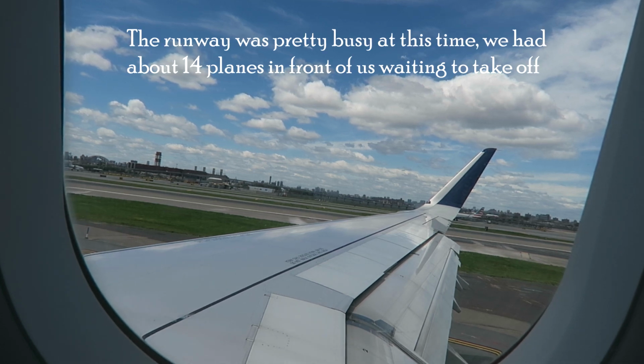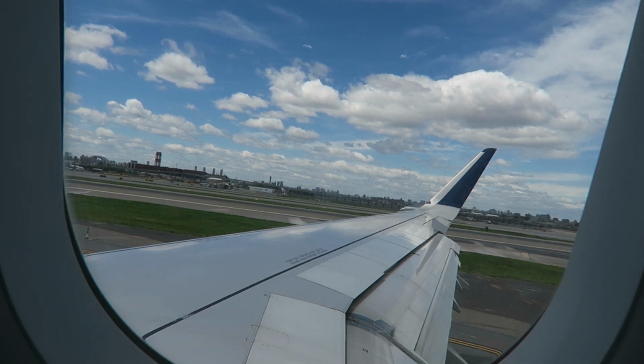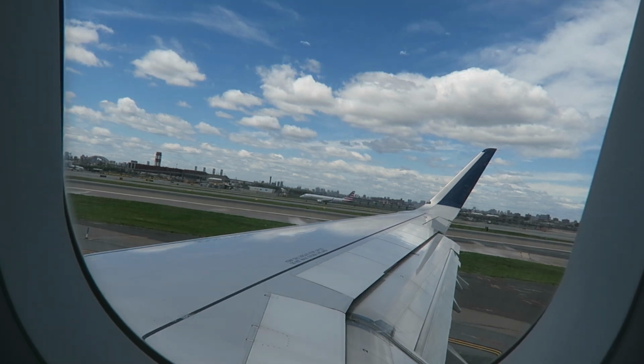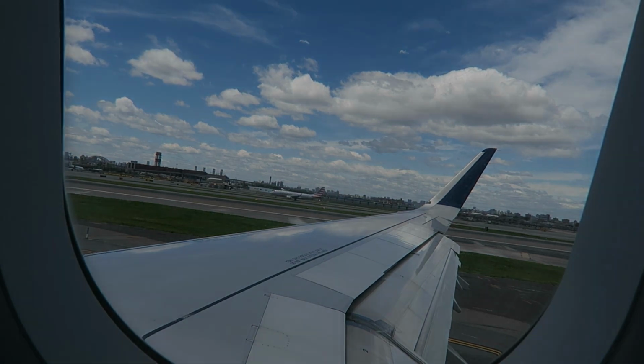From the cockpit, welcome aboard. Thank you for joining us here in LaGuardia. We have about 13 or 14 airplanes to take off in front of us before we will. Once we get above the clouds, the ride should settle down considerably. Again, thank you for joining us and welcome aboard.